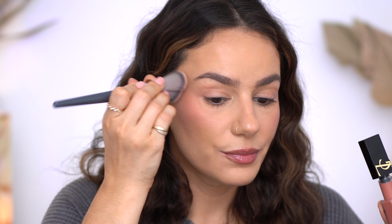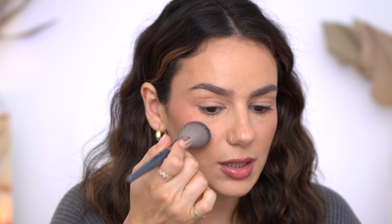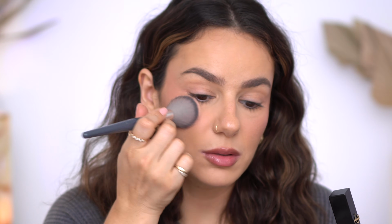I obviously love blushes and I love cream and glossy blushes, but many times those don't last as long as more of a soft matte finish, or a cream, or a powder blush. But this one from YSL lasts, I would say, better than most of my powder blushes, just because it sets down and it does not budge. It's beautiful. And again, it's not a super glossy finish or anything like that. It's just a beautiful liquid blush.